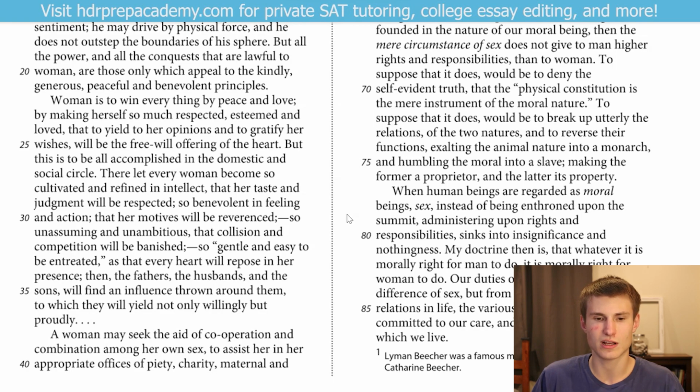benevolent in feeling and action that her motives will be reverenced, so unassuming and unambitious that collision and competition will be banished, so gentle and easy to be entreated as that every heart will repose in her presence. Then the fathers, the husbands, and the sons will find an influence thrown around them to which they will yield not only willingly but proudly.